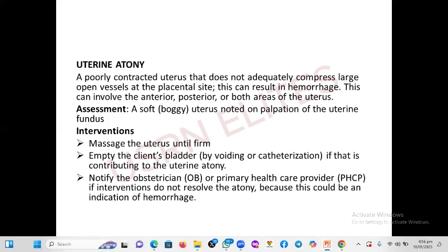So for your interventions, you have to massage the uterus. When you identify uterine atony, you have to massage the uterus until it is firm. Empty the bladder, okay? So the first thing when you get a uterine atony question, check the assessment findings to see if it says that the bladder is full. The first thing you have to do is assess to see if the bladder is full. If it is full, you empty the bladder. Then you massage the uterus until it is firm. You notify the healthcare provider after all these interventions have been taken.